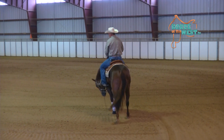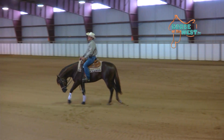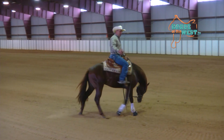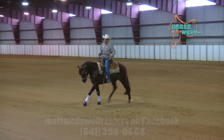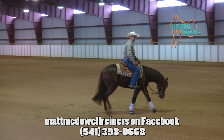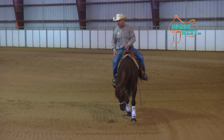When I'm teaching the 2-year-olds to turn, the most important thing I want is that they use that hip. So before I ever start teaching a horse to turn, I don't do it till I have a lot of hip control. Hip placement on the turn is more important than the front feet movement. So I'm going to start with that, pushing the hip up underneath him, and show you how to do that.